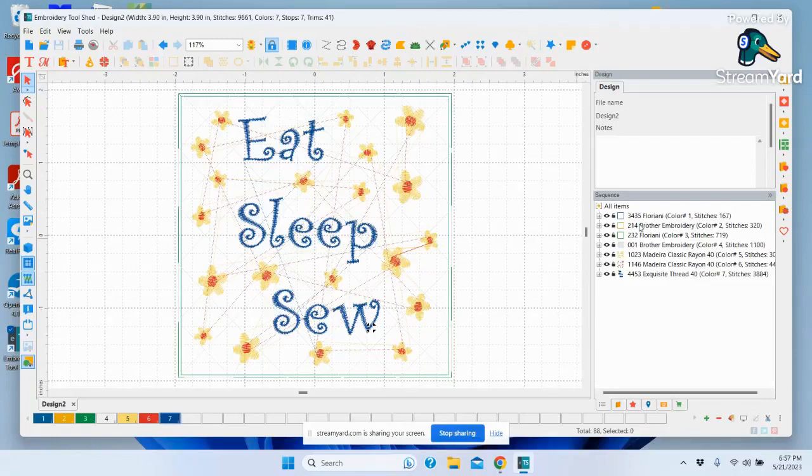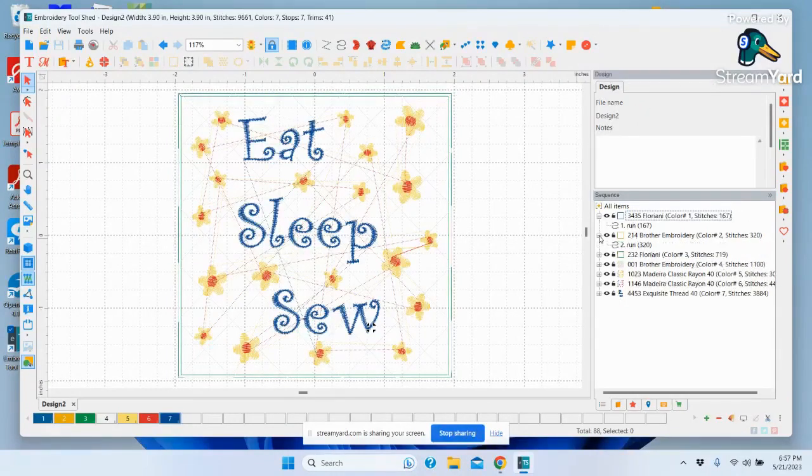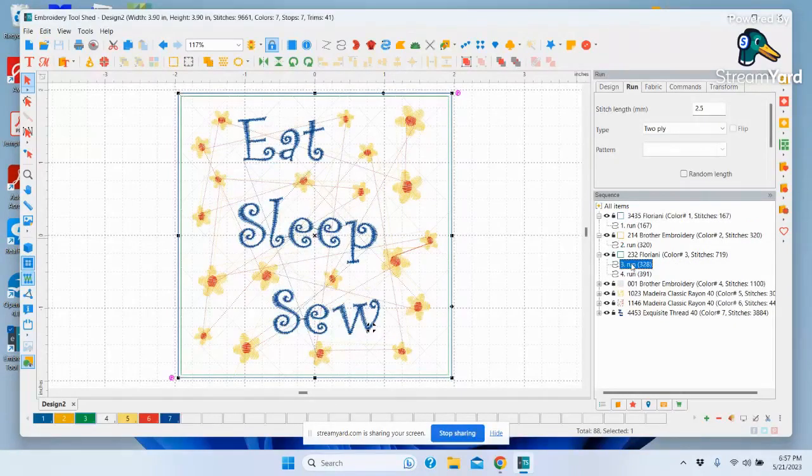But it stuck it back up because it was the same color as one of my other ones. So let's look where it ended up. It ended up under the third color. There it is. So this one here is a two-ply, but the last one is a bean. So that's the one we know is the right one. So it actually did resequence them all by color.